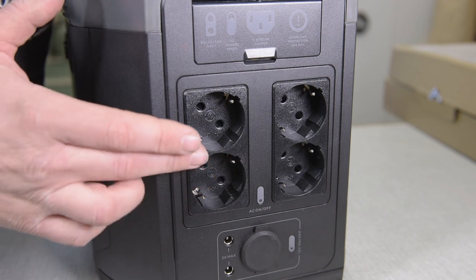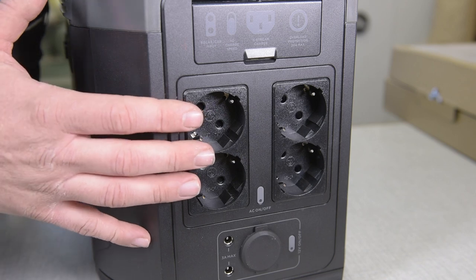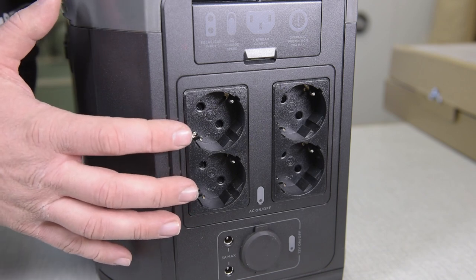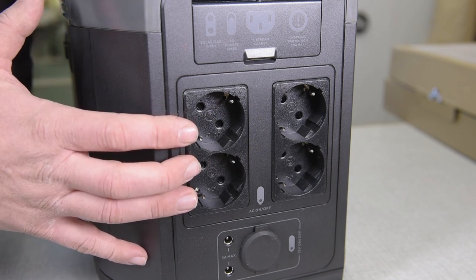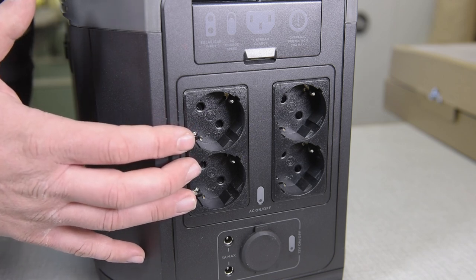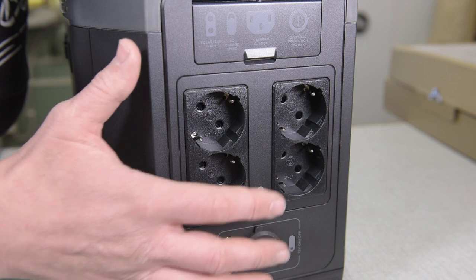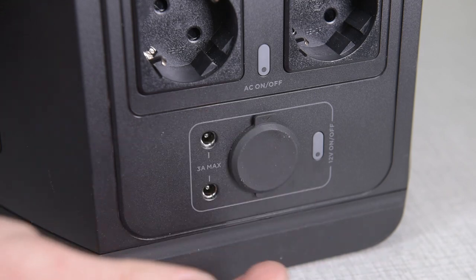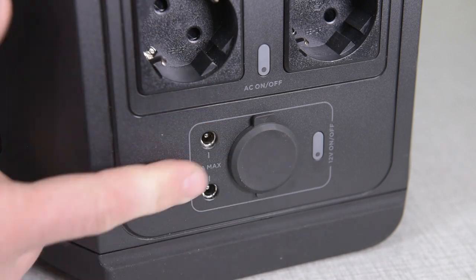And here on the back we have the key feature, I think, and that's the AC outputs. They can provide 2400 watts or up to 3000 watts with the EcoFlow's X-Boost technology. And that's super, super good. That makes it possible to connect almost anything you like. Machines, tools, kitchen appliances, I mean, almost anything with a cord. And don't be confused, this is the European version with these strange outlets. Here we also have the 12 volt output with a standard car outlet and 12 volt DC outputs.